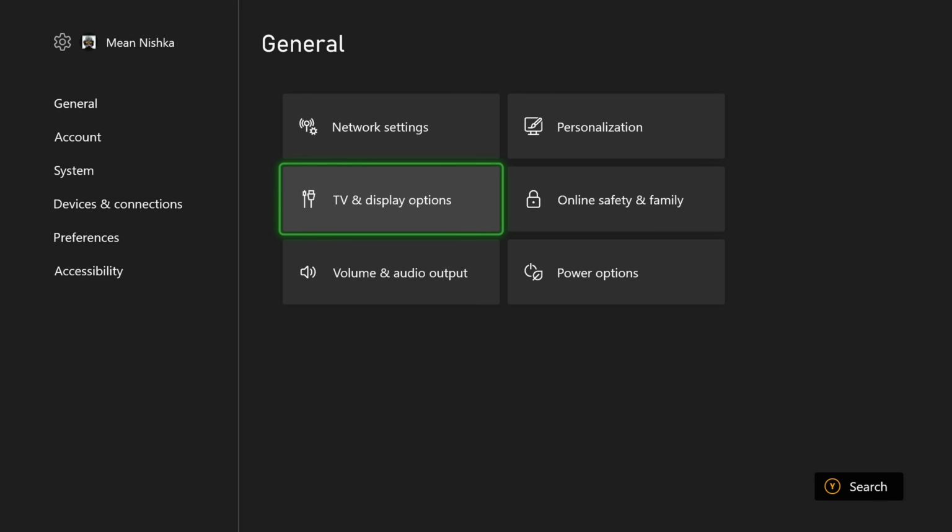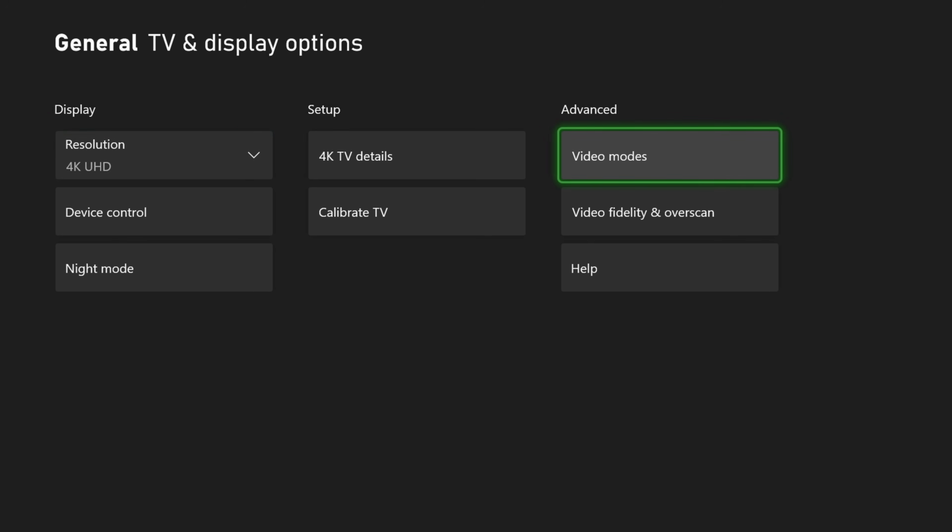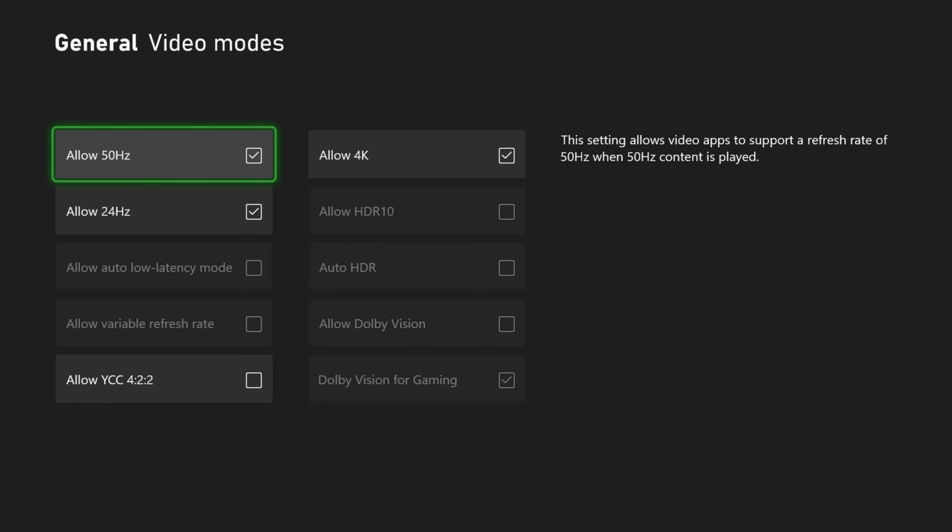If we go over here to TV and display options, what I want you to look for in the advanced section is to make sure that the allow 24 hertz option here is checked on. This was very important when we were playing with Plex, but as you'll see in a minute, it's a little more problematic on some of the general streaming apps.